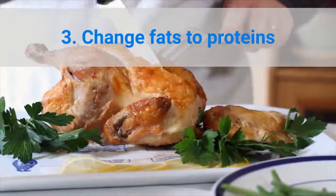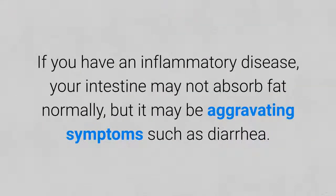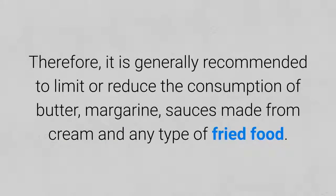3. Change fats to proteins. If you have an inflammatory disease, your intestine may not absorb fat normally, but it may be aggravating symptoms such as diarrhea. Therefore, it is generally recommended to limit or reduce the consumption of butter, margarine, sauces made from cream and any type of fried food.